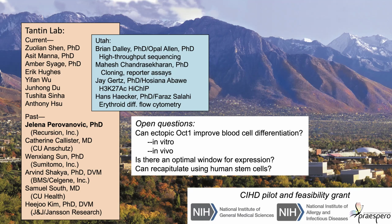That's because a complete knockout, a null, has a much more severe phenotype where you have a placental defect, whereas here you see no placental defect. There might be some reduced numbers in terms of litter size, but there are definitely mice that can make it past that developmental restriction. So the amount of OCT1 is very tightly associated with which developmental restrictions you can get through. Does that answer your question?